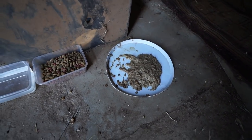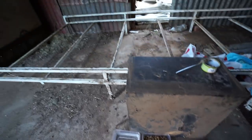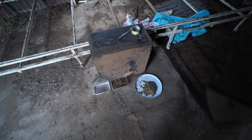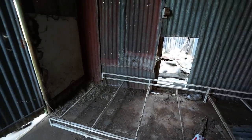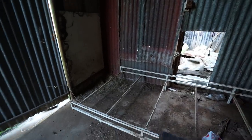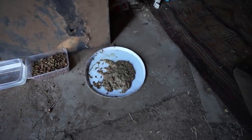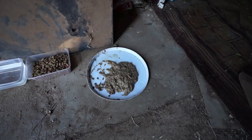Looks like they've touched some of it, but they did have a plate full in the other shed, so with me not being able to continue feeding in that shed, I dare say they will tuck into what I put in here tonight. Alright.